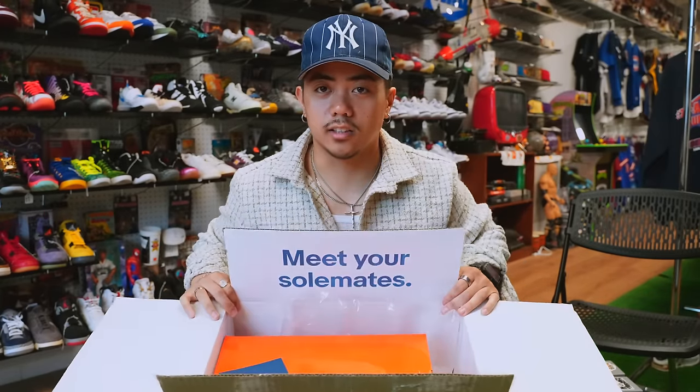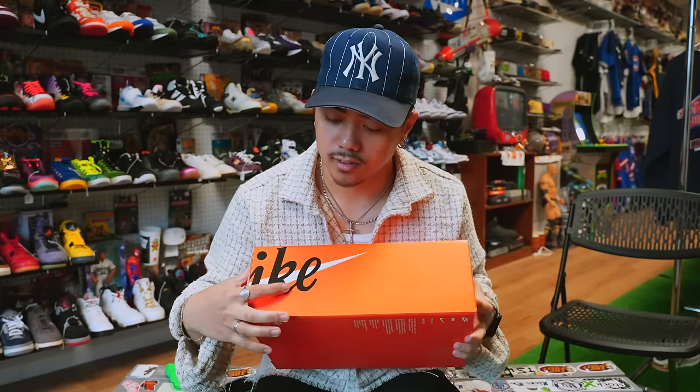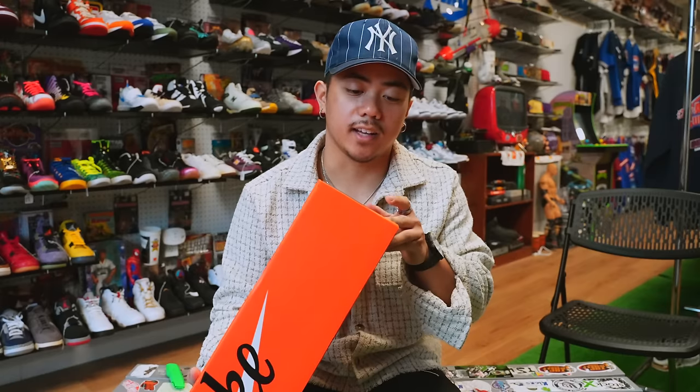Pretty excited, I'm not gonna lie. And again, shout out to eBay, even though you guys send their stuff back. Here we are. Orange box with this little IKE on the side. That kind of gives it a hint. This is a Nike Sakai waffle, one of the first colorways that came out. Also, this is my first time owning a Sakai ever.